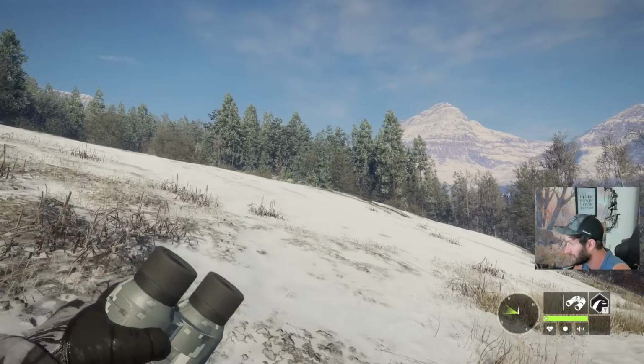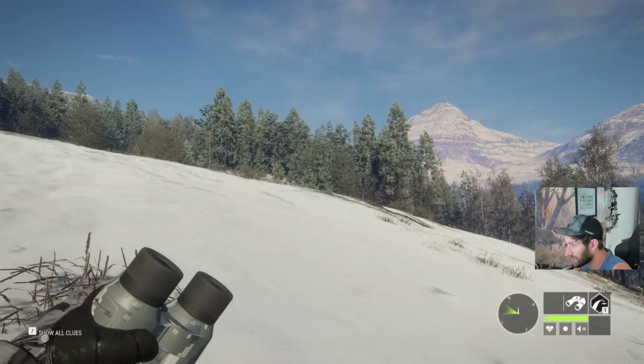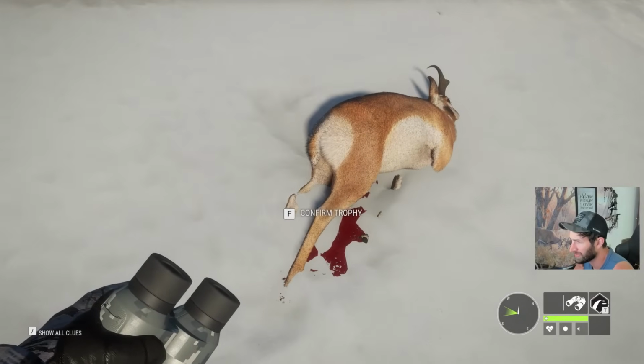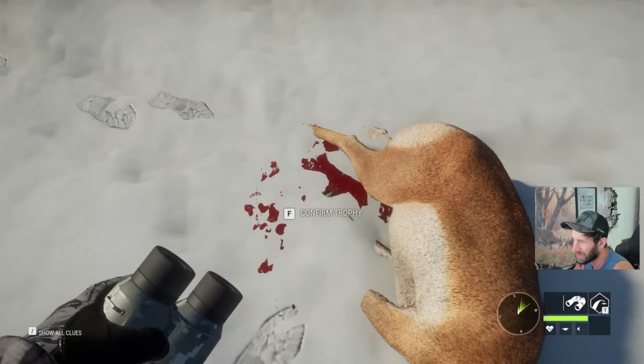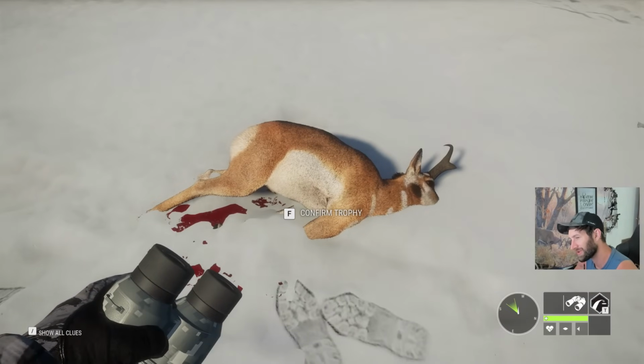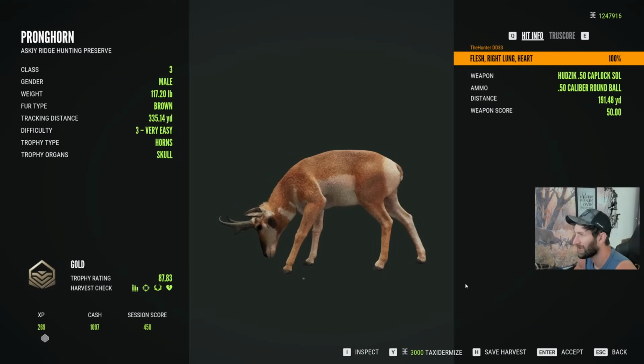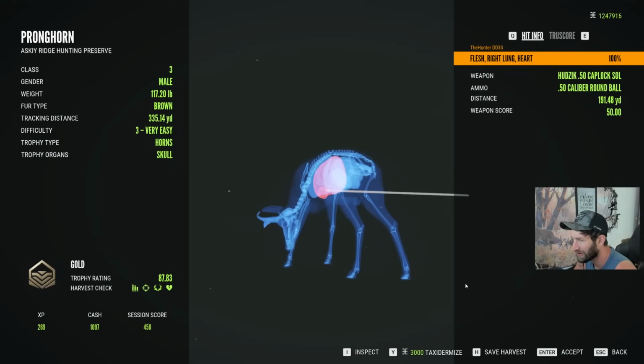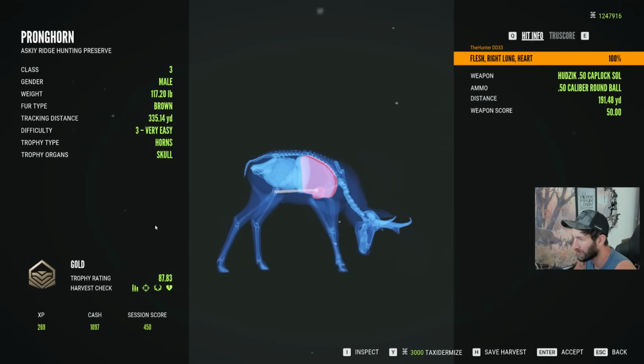That was cool. I wasn't expecting to drop him with this thing. That was definitely pretty cool. And it appears to maybe be a vital hit. It's tough to tell from this angle. Maybe a vital hit. Are you kidding me? That's a heart shot. 190 yard heart shot.